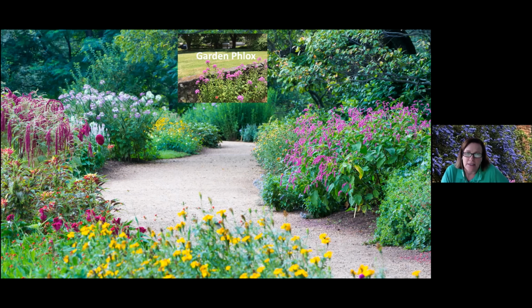And I did actually see a picture. I was looking for other pictures in photo albums and saw a picture from when I was a child, and this garden phlox was much more vigorous even then. It was like up to this level. So I don't know if it's just been over time, been kind of dying back.